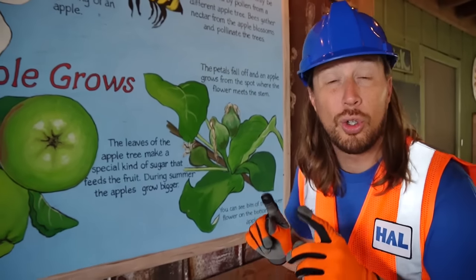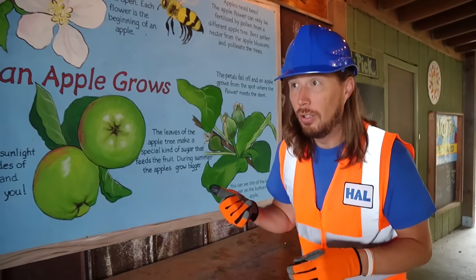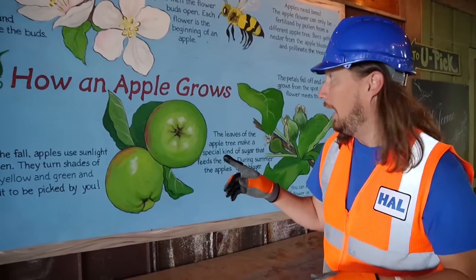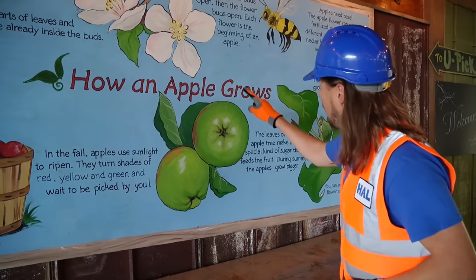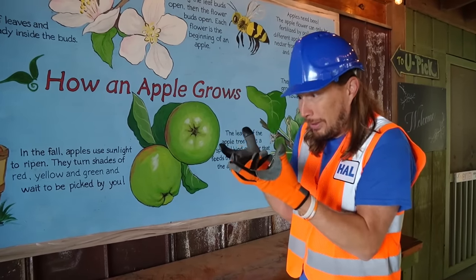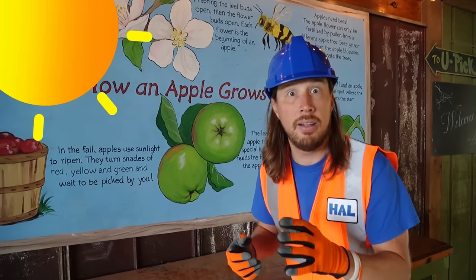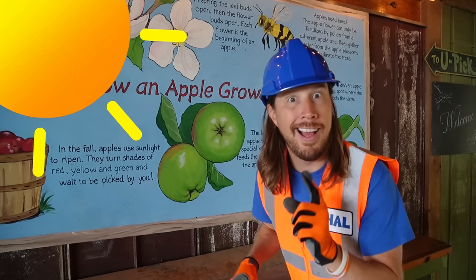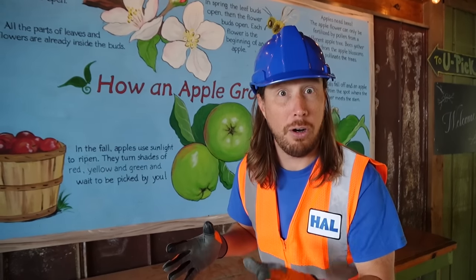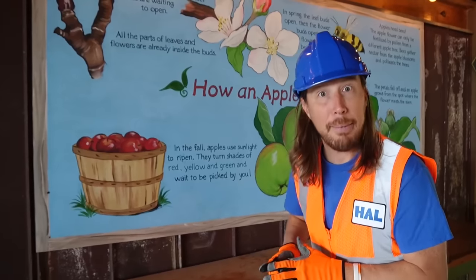Those pieces create a really special type of sugar that feeds the apple to help it grow. And so it grows throughout the entire summer, and that is where it gets its shape, its color, and all of the good juices inside. And then the sun is what helps ripen the apple all the way through the summer, all the way to the fall. And that's the best time. That's when we can come and pick the apples.